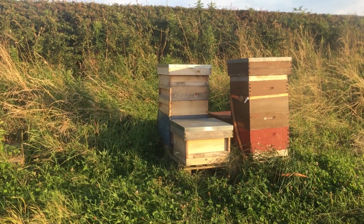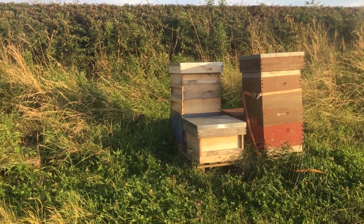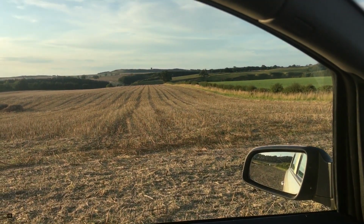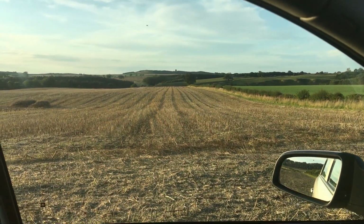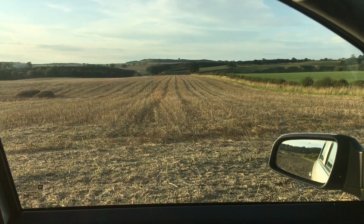You know, some of the frames could be partially completed, and what we do with those is we pop them in the freezer for next year. But some of them, hopefully most of them, are full of honey. So that's what I'm hoping for. And I've actually driven just into the field because this was oilseed rape in the spring, and you can see it's been harvested and it's now just a bunch of stubble, and it's lovely and dry today, so I can drive onto the field and just pop the honey straight into the car.